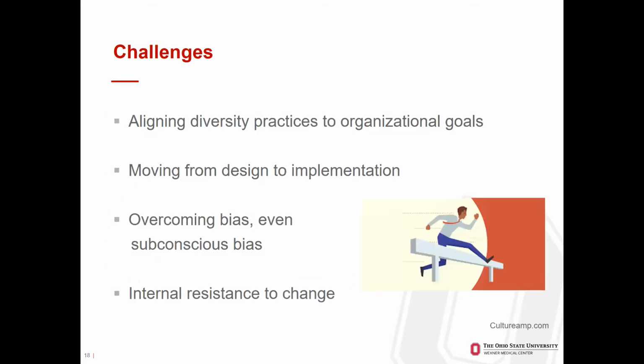Of course, any endeavor can have snags or obstacles along the way. It's important to expect that these could be a possibility and to prepare in advance. So some common challenges could be aligning diversity practices to the organization itself. That could be a large task. It could be a large system or a company that you're working for. So that can play a factor, of course.